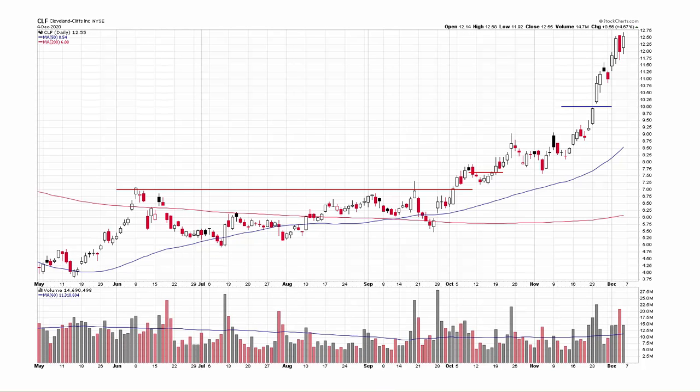CLF, I consider this one a lucky trade, but I'm going to go through it. So you got this big base here. And I'm going to show you how I trade it. I want to play a breakout, but I don't know when it's going to break out. I don't know if it's going to break out there. It broke out there but didn't hold. I don't know if it's going to break out here. So I don't even play the breakout because it just seems like a guessing game. You don't know when it's going to happen.